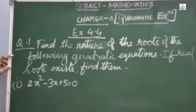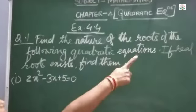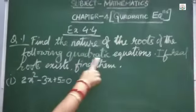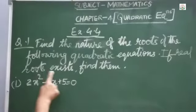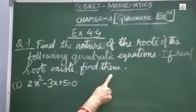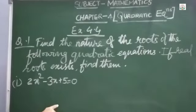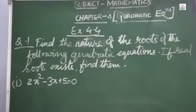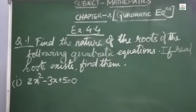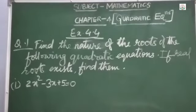Now let us have exercise 4.4. The first question of exercise 4.4 is: find the nature of the roots of the following quadratic equation. If real roots exist, then find them. That means we have to find the nature of the roots, whether they are real, equal, or less than 0, which is having no real roots. That means we will deal with the discriminant part only.